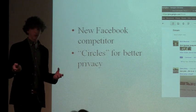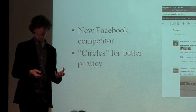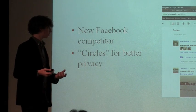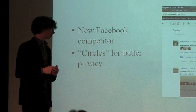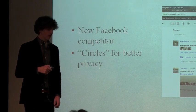And you may be thinking, why would I switch from Facebook? All of my friends are on Facebook. Why would I switch to Google Plus? But where Google Plus has benefits is in its privacy features, mostly.